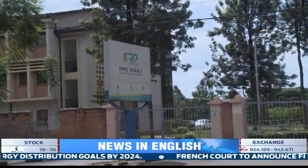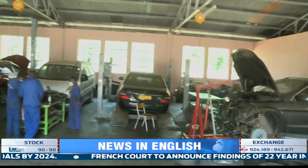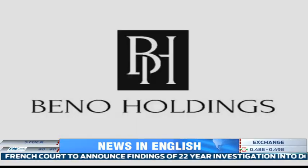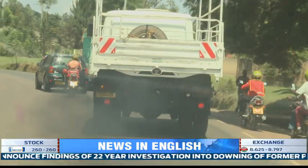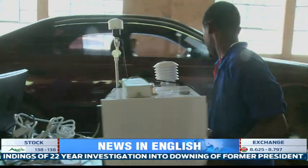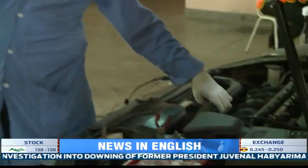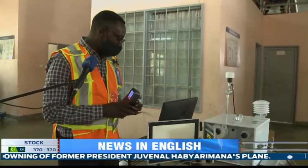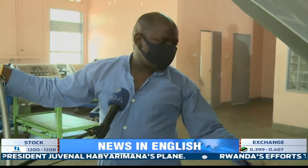At the Integrated Polytechnic Regional College here in Kigali, Rwandan researchers in collaboration with mechanics and technologists at Beno Holdings, also in Rwanda, have launched a power technology to help reduce emissions from vehicles that pollute the air. Some of the participants in the study, Mbonigaba Innocent, a lecturer at the IPRC Kigali, and Dr. Ejid Kalisa of the University of Rwanda explain how this method works.